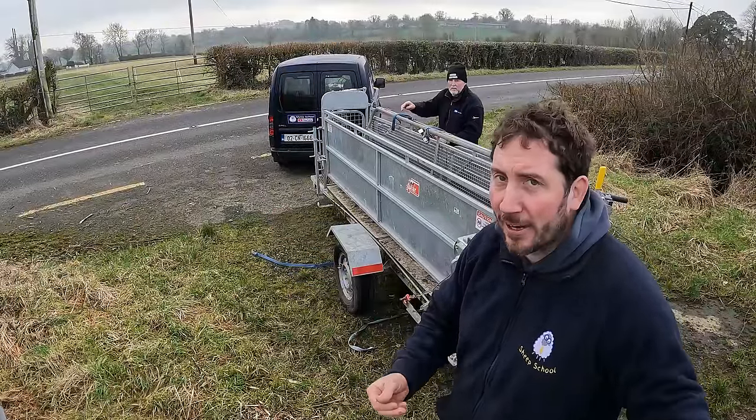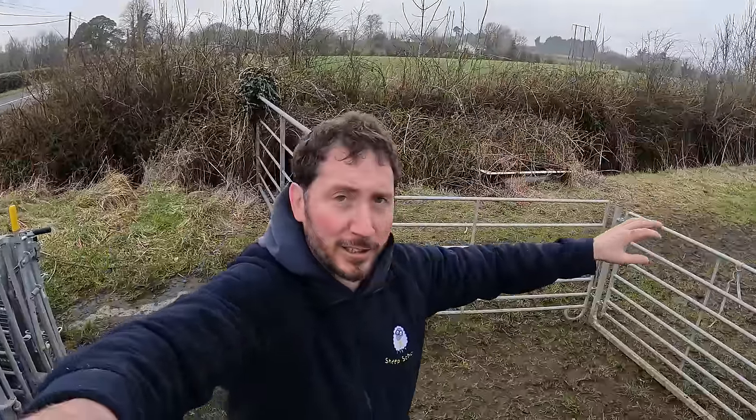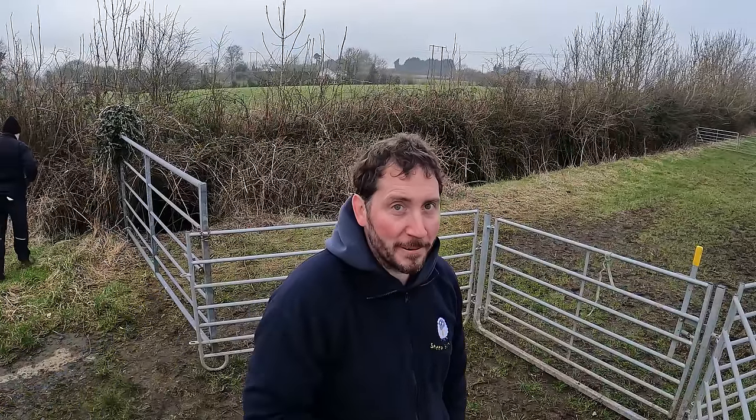It's going to be a little bit trickier. We haven't got the hedge. We've got gates here, we've got a hedge, we've got some benefits here that we're not going to have in the next spot, but we'll figure it out when we get there. We'll see you over there.